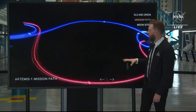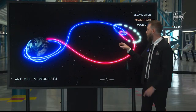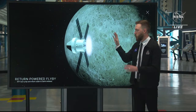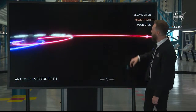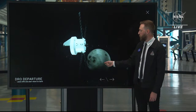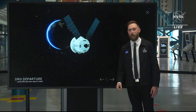So we're again going to be using that large main engine to start to swing us back in close so we can do essentially a slingshot around the moon. We'll be dipping in again for another powered flyby, this one called the return powered flyby, which is really going to fine-tune our path back towards the atmosphere. But the one really committing us to come home is going to be this one that's coming up, this distant retrograde orbit departure. So for Orion, it's going to be farewell to the moon until it starts making its way back to us here on planet Earth.